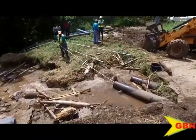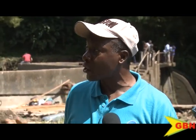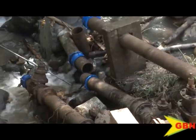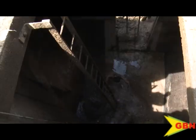At present, we are making rapid progress, and we see before the end of the day we should be able to restore it to normal functioning. One must appreciate the intensity of the rainfall on that day. It was unusual. In fact, as would be shown in some of the footage, areas that should not be flooded were actually flooded. We had the full brunt of the river overcoming the dam walls, and not only washing away the raw water distribution lines, but also loading up the inner chambers with silt, sand, stones, wood, etc.